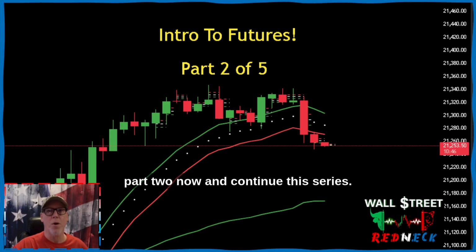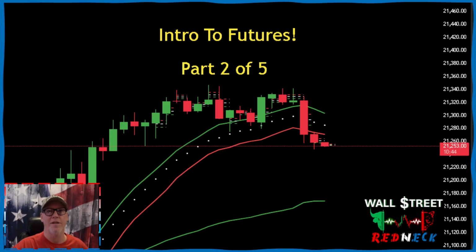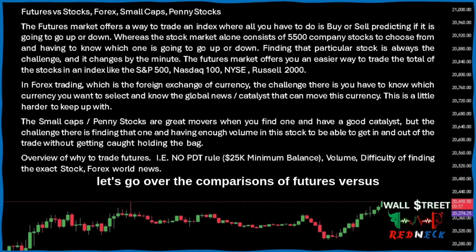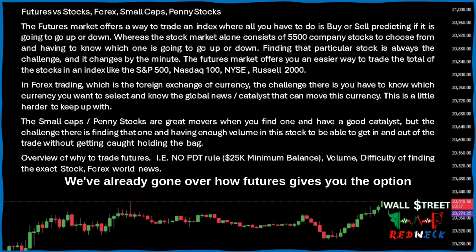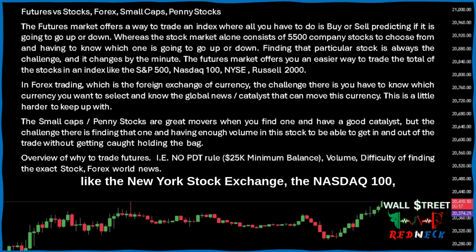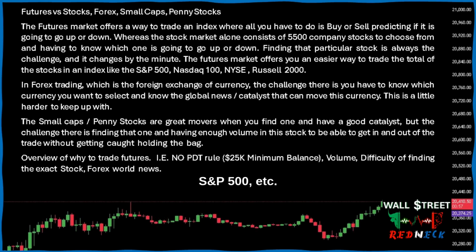Let's dig into part two now and continue this series. Okay, let's go over the comparisons of futures versus stocks, foreign exchange, small caps, and even penny stocks. We've already gone over how futures gives you the option to trade as many as 5,500 plus companies all in one index, like the New York Stock Exchange, the NASDAQ 100, S&P 500, etc.